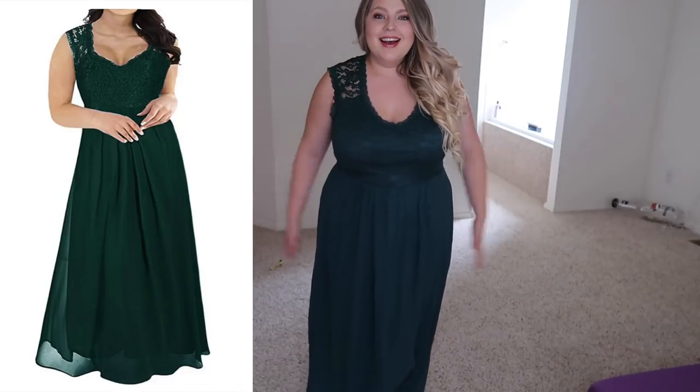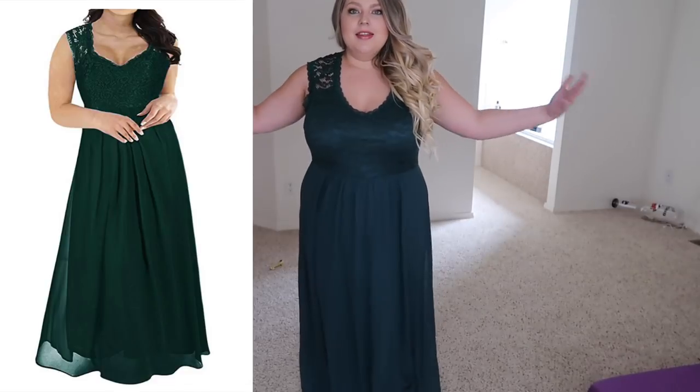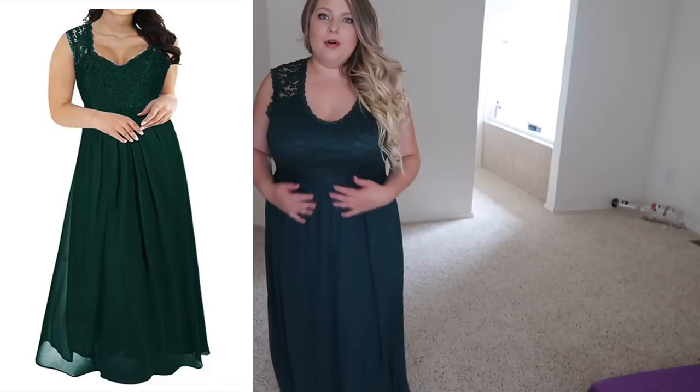This dress was $38.99 and I got an extra large, and I do feel like the sizing is perfect for my body type. It's the perfect amount of tightness without being too tight. So I don't even know if that made any sense. You guys, I am in love with this dress. This color is everything. This style is absolutely beautiful. This is like the softest material. I don't even know where to begin with this dress. I am totally in love with it.